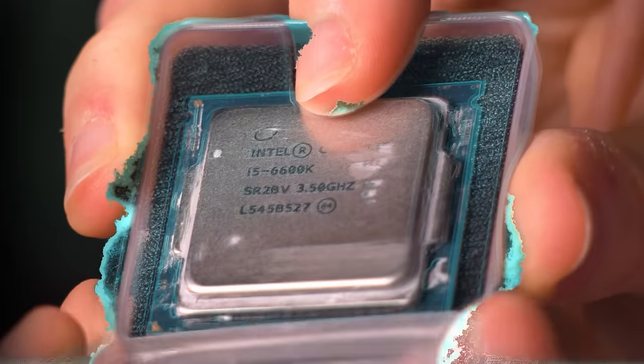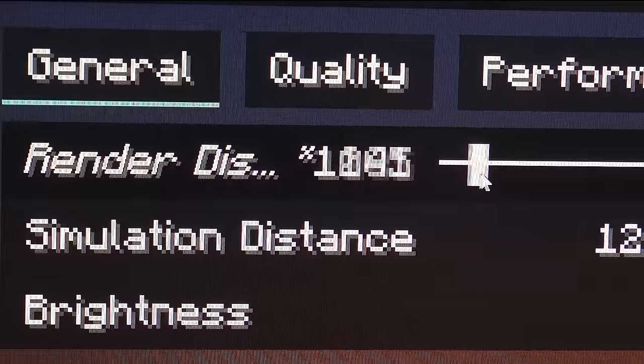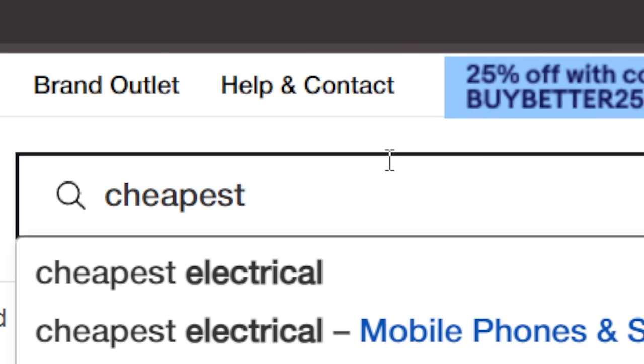This is a CPU, known as the brain of a computer. Minecraft is a surprisingly CPU-heavy game, and my CPU is almost $500. For Minecraft! So that got me wondering, what if you only had $8 to spend on a CPU?